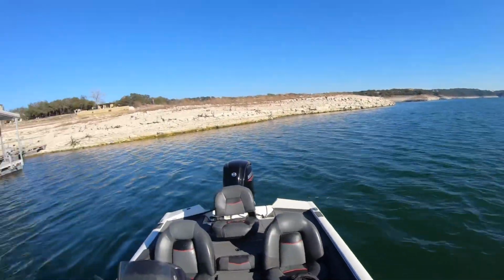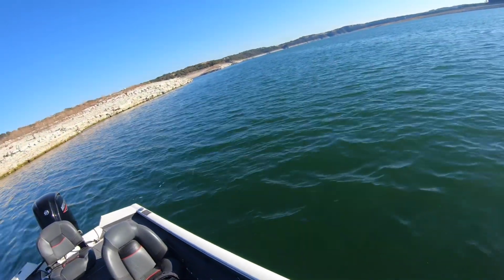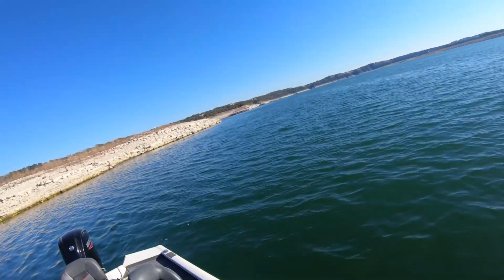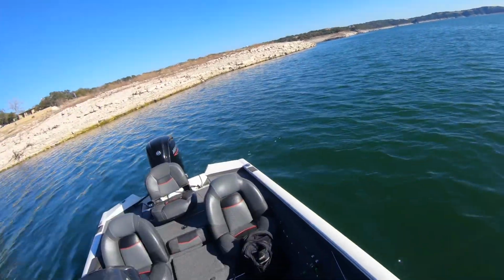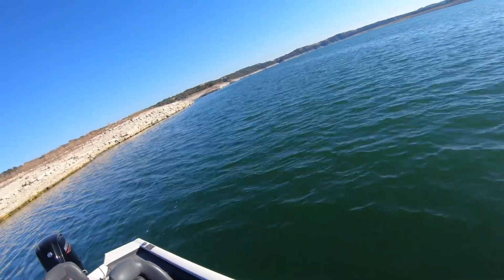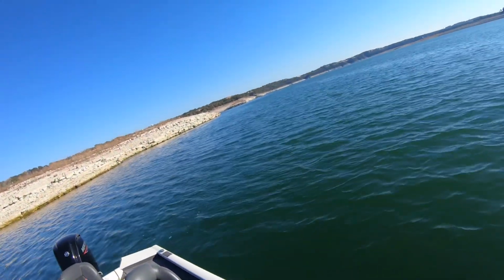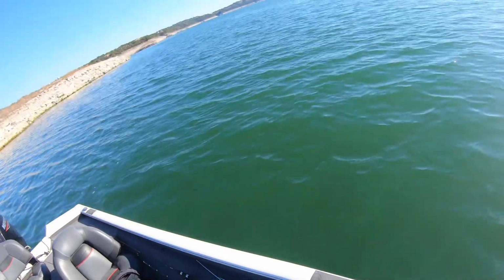I would have said I snagged something, but I can feel head shakes and stuff. I can feel movement. I can definitely feel something alive. What is it? Trolling the Cactus Creek Outdoors deep diving, small body crankbait.